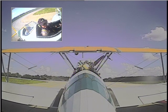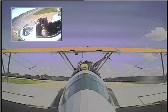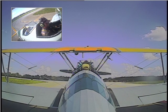Kalamazoo Tower, Stearman 1, we're ready to go. 3-5, Bravo 1. Let's see if he lets us out. He has to be 3,000 feet down the runway before we can be cleared. Stearman 1, Kalamazoo Tower, right turn approved, runway 35, clear for takeoff, traffic Skyhawk turning left base now. All right, we're rolling, 3-5, right turn out, Stearman 1. All right, head on out there, Craig.